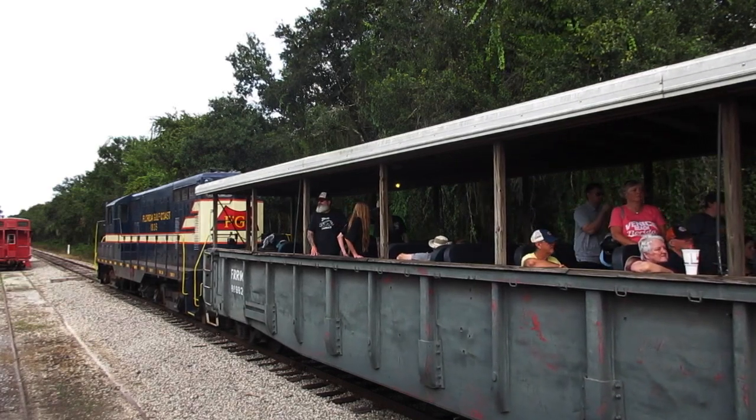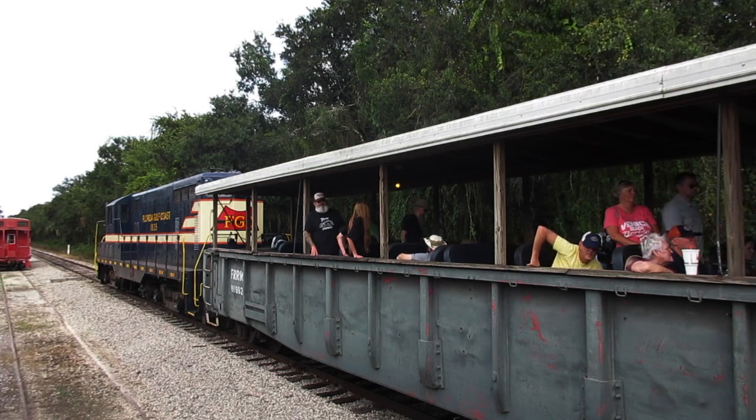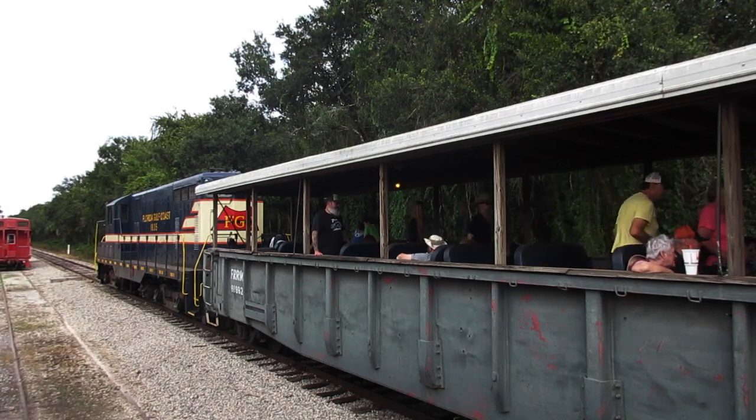And with 8330 blowing her fresh RS5T to indicate a good stop, that would end the day for Sunday, October 7th. It was a good day out here on the Florida Railroad Museum, and I hope you enjoyed.